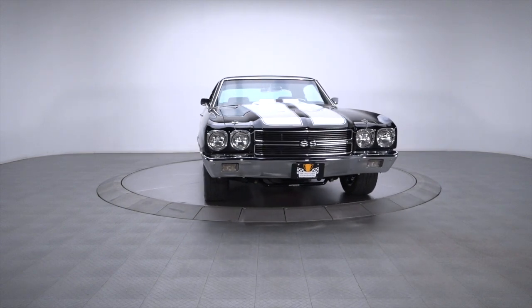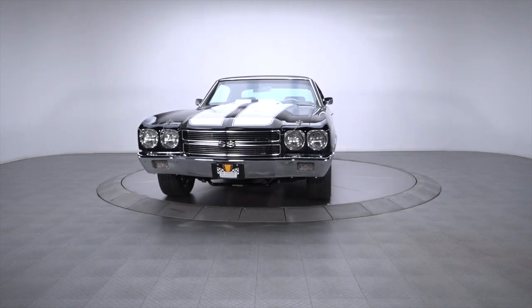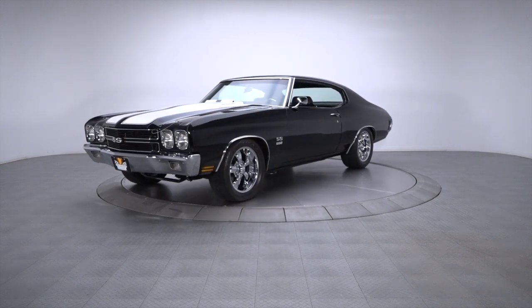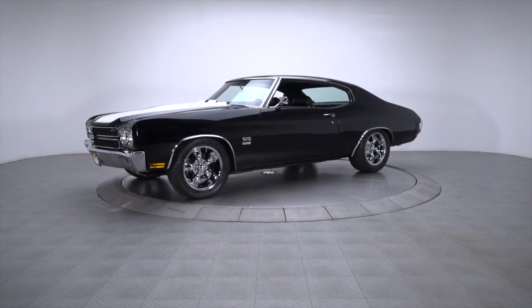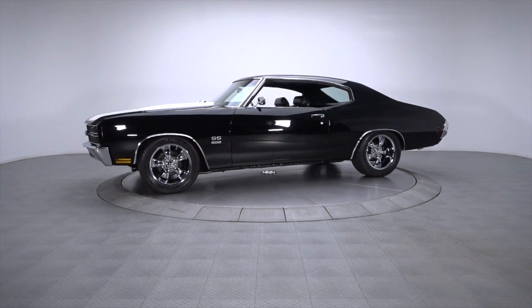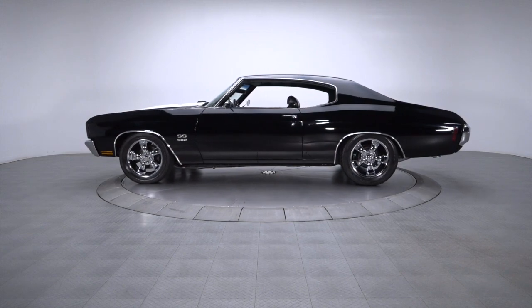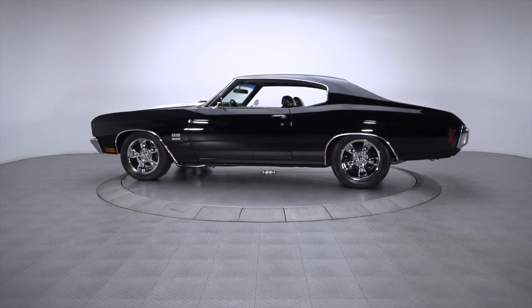If a run-of-the-mill Super Sport is just too ordinary and you really dig the magical appeal of the 454, this Chevelle is just what you need. Restoring a classic to this level will cost a lot more than our asking price. And even if you started today, it would be at least a year before your project even began to resemble a finished car.